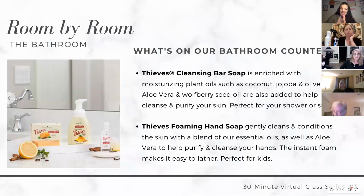Oh, so the bathroom, one of my favorites and most busy rooms with 3 children, and I do shower myself. We have the Thieves cleansing bar soap and the Thieves hand soap. This one, it's great. It's foaming. It's a pump. For children, it's wonderful because rather than being very smooth and sleek and falling off their hands before they've even had a chance to scrub, let alone go in between their fingers, this soap will actually foam and stay on their hands and get in all the places, and it's kind of fun for them.